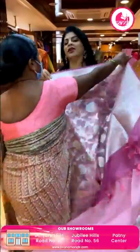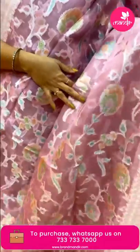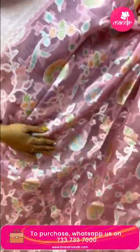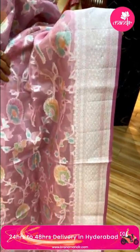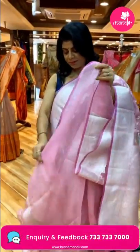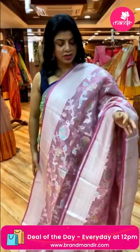Wow. Baby pink. Very gorgeous. Superb. Complete floral buttas, florals and vines. Multicolor zari highlighted in it too. Border cross checks with diamonds and florals. Pallu paisleys and florals along with the borders. Blouse self with border. You can go for contrast color like silver, a dark pink, and that goes very well on this.